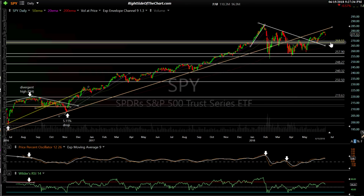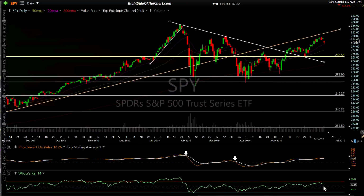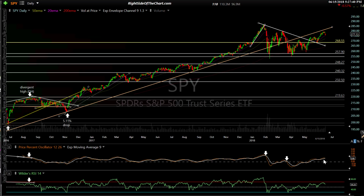This is a busy chart. Forget all these lines. But what stands out, you can see that PPO is starting to turn down here. The RSI is turning down. Those are momentum indicators, of course. So the momentum in the SPY is waning somewhat. And there's that trend line that I just showed you a minute ago, back testing.